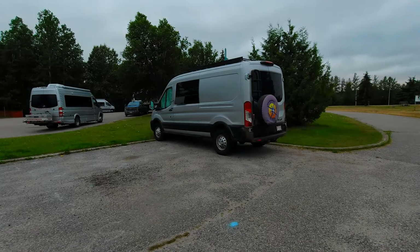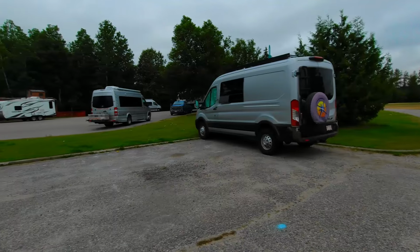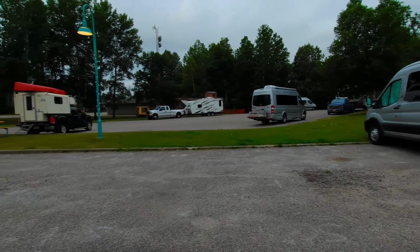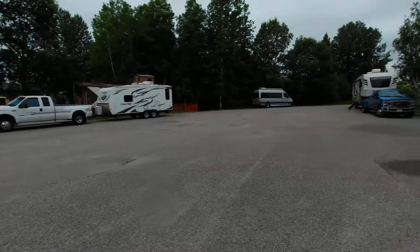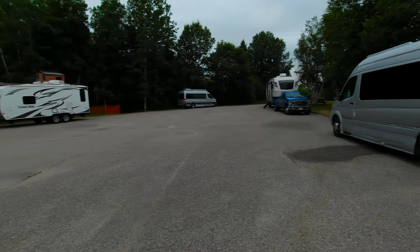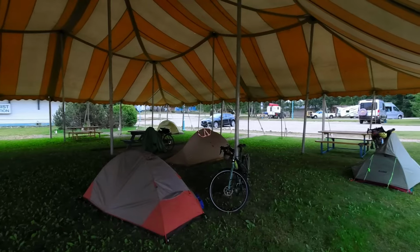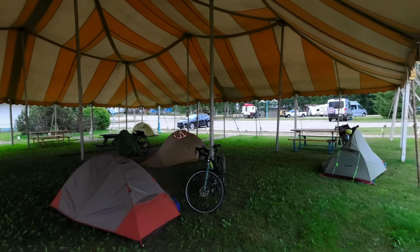So far we've been alone in the rest areas at night. Sometimes we shared the space with another vehicle or two. But here in White River, the tourist information center seems to be very popular. There's all kinds of RVs, car campers, bicycles.